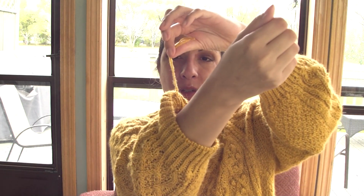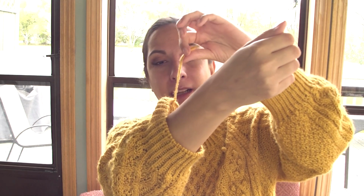If you notice, I have not weaved in my ends. I am horrible at doing that. I probably never weave in my ends. Sometimes I will do it immediately on the cuffs. Oh, I see this one was actually, I ran out of yarn and had to attach a new ball of yarn. So that's what that one is. And those ones I never weave in.